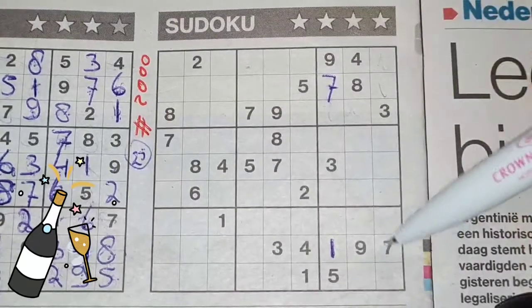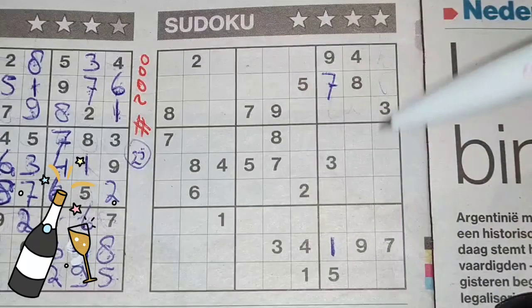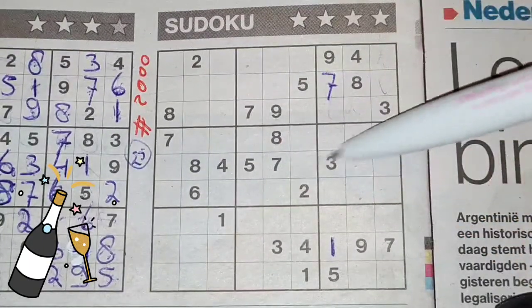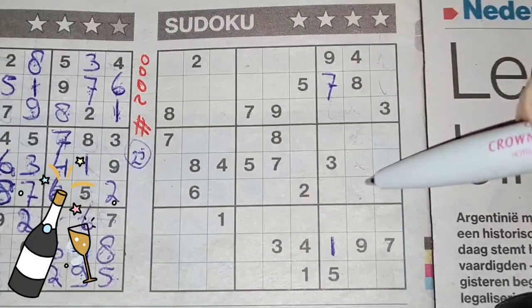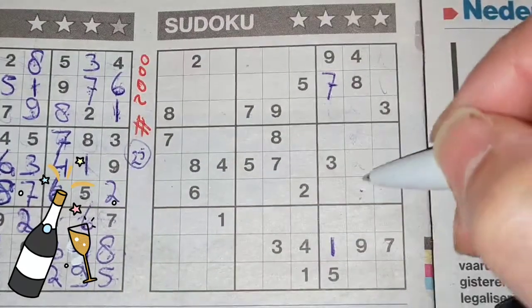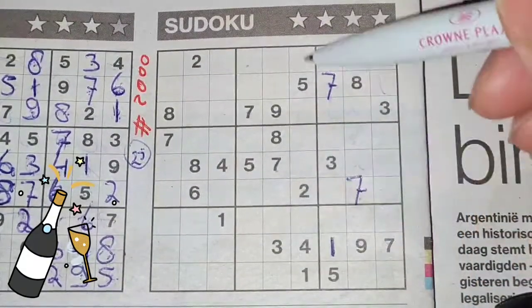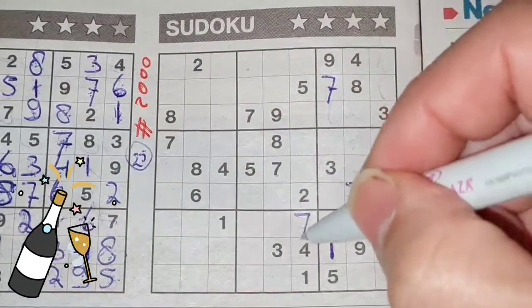7 in this column, 7 in the last column, so the column between. The only 3 places for the 7 should be here, or there. We see there 7, we see there also a 7, so no 7s in those 2 boxes. 1 box left for the 7 should be there. 7 in this column, 7 in the middle column, so the column next.